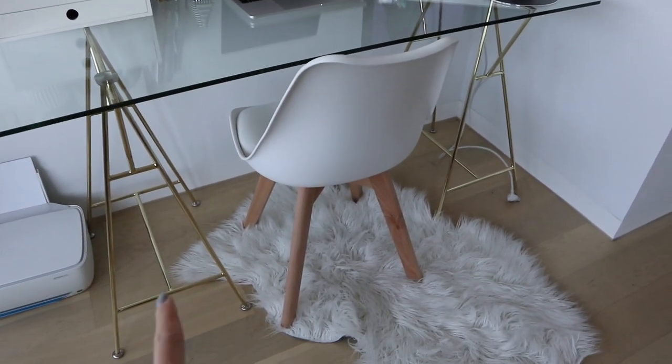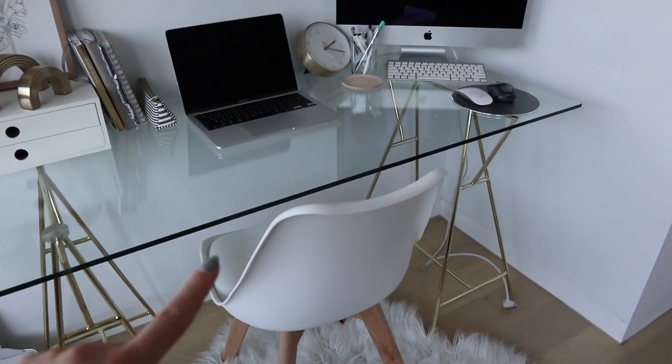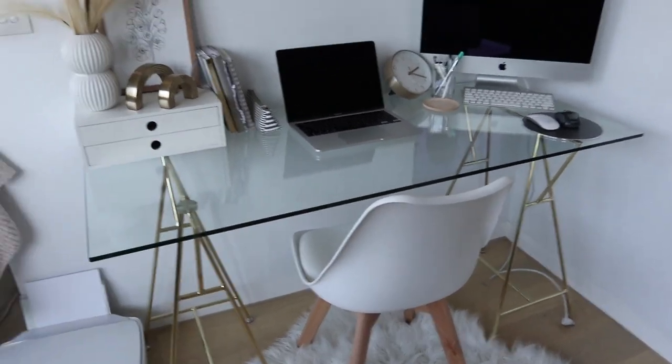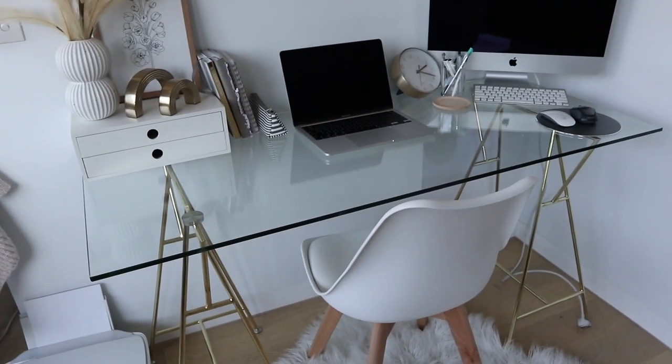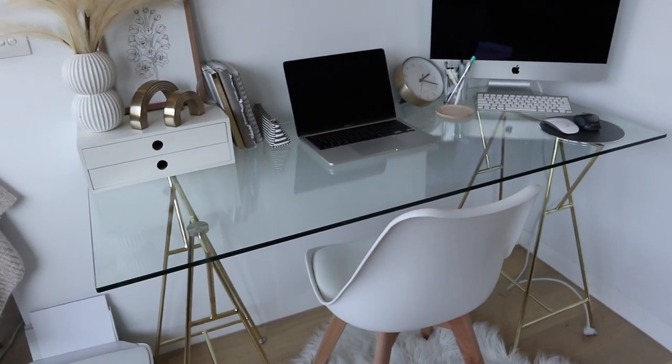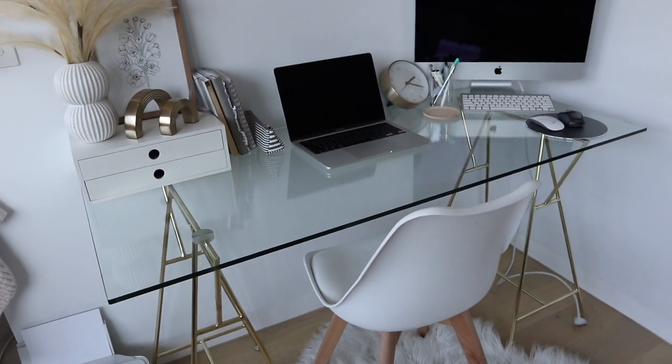And then I have this white fluffy rug that I got from Kmart a million years ago. I have this desk chair that is from Officeworks. My gorgeous desk. I always get a million questions about this desk because it's obviously stunning. This is from Freedom. I'm not sure if you can still get it, but it's stunning and I absolutely love it. It's very heavy, but it's amazing.